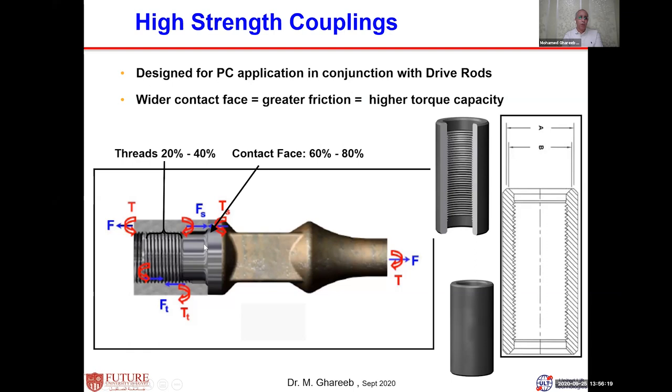You have greater friction, more friction, then higher torque capacity can be withstood. Whatever torque you apply here can be absorbed, so it can withstand more torque. Then you can apply more torque using the drive rod with this special type of coupling just to run the same rod for the PCP.